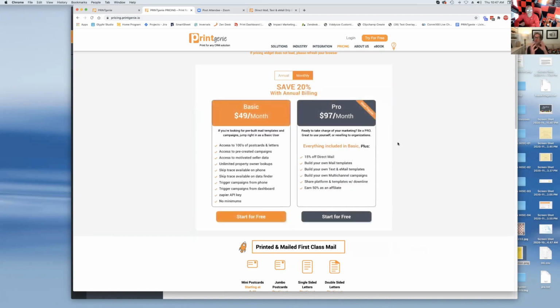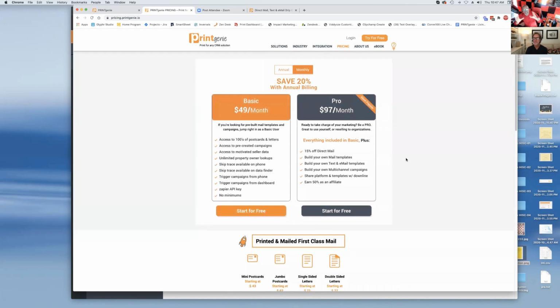And that's where you can build your own letters, build your own postcards, build your own campaigns. But now, I want everybody to think about it like this. The $49 a month plan is for the person who just doesn't want to do anything. They don't want to write their own copy. They don't want to edit. They just want it done for them. So that's who that $49 a month plan is perfect for.